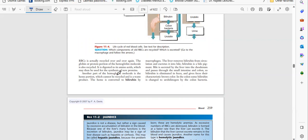This is the second thing. Another part of the hemoglobin molecule is the heme portion. One important thing we have to remember is heme. Heme is a component of hemoglobin. It is a waste product. It is not important. It is converted into bilirubin, which is also a waste product.